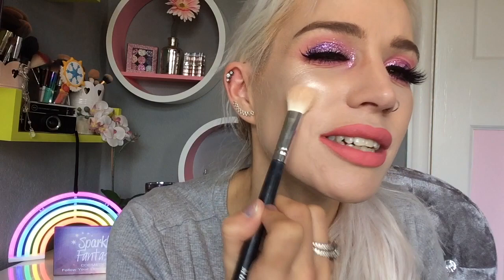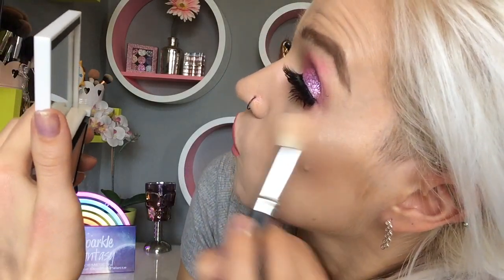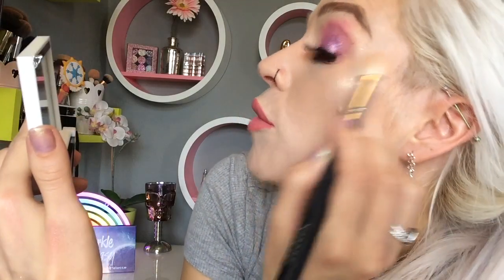Guys, if you have fair skin, if you have olive skin, I'm not quite sure how it would look on deeper skin, but I think it would look really, really good, actually. This is beautiful. It's definitely got a tiny bit of warmth to it, but mainly it's kind of an icy peach. Oh, God damn it. Guys, I am in love.